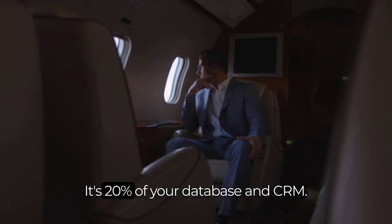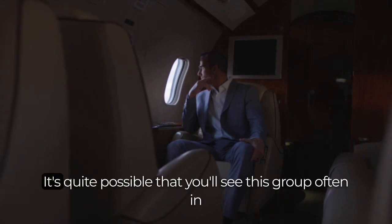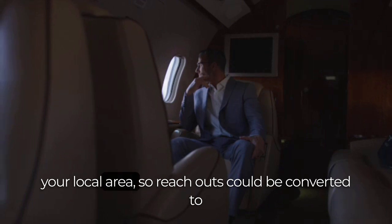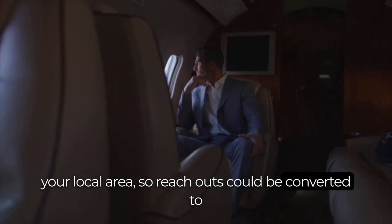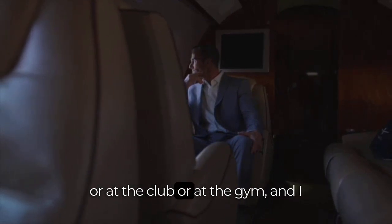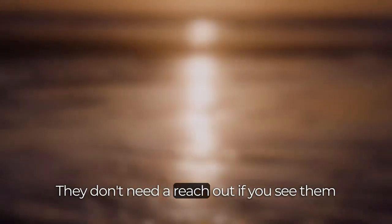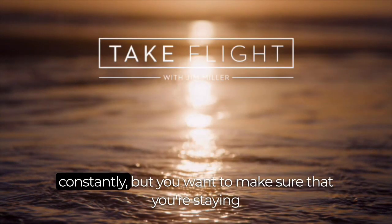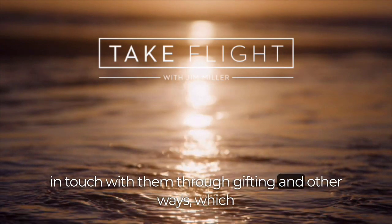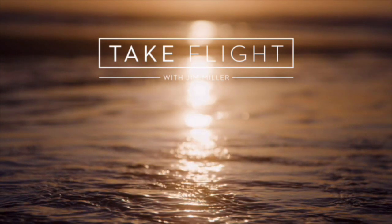It's 20% of your database and your CRM. They should be treated like VIPs. It's quite possible that you'll see this group often in your local area. So reach outs could be converted to just, hey, I just saw them at the grocery store or at the club or at the gym, and I spent 5-10 minutes talking to them. They don't need a reach out if you see them constantly, but you want to make sure that you're staying in touch with them through gifting and other ways, okay, which we will get into here in a bit.